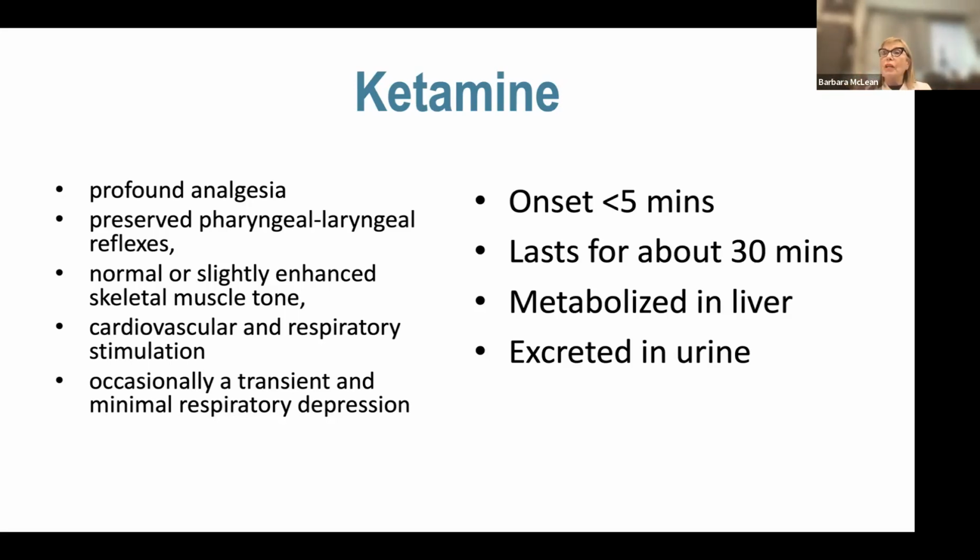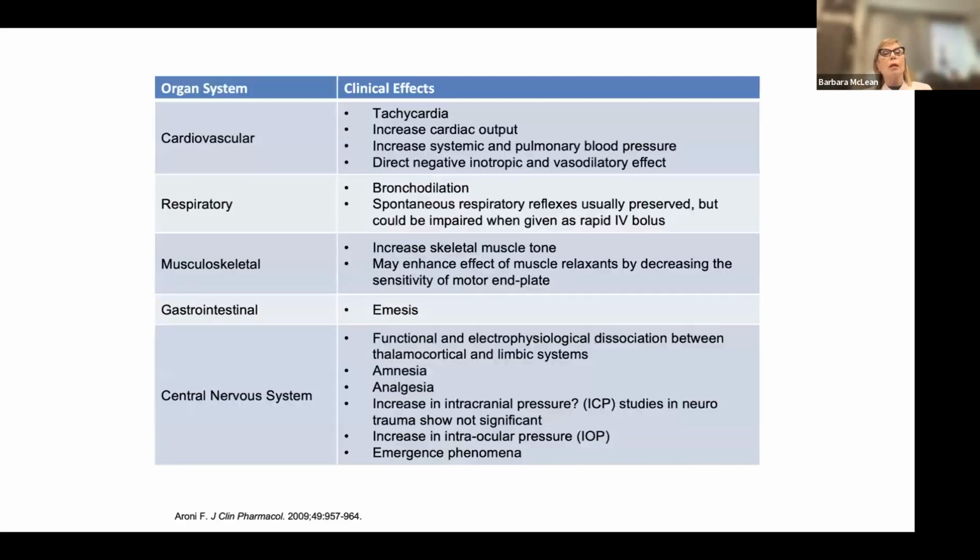So we love ketamine because it gives us profound analgesia and it gives us some very significant control of anxiety while preserving skeletal muscles, cardiovascular tone, cardiac response, and respiratory response. So we can use ketamine typically without any secondary cardiac or respiratory effects. It's short acting, right? It takes effect within about 5 minutes of administration of your first bolus dose, and lasts for about 30 minutes. Always be aware that it is metabolized in the liver. So if you've got hepatic dysfunction, you have to be very cautious and probably won't give ketamine. And the secondary products are excreted in the urine. So if you have AKI or chronic kidney disease, you may not be able to give ketamine.